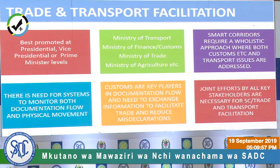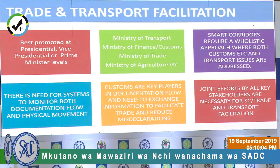What I'm saying here, which is a point which has come through several times, is that to solve the problems we have got in the corridors, we need a more holistic approach. There are so many ministries involved, and we need to have a system where we get everyone involved if we are going to succeed in implementing the smart corridors.